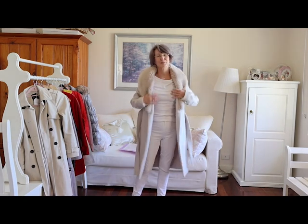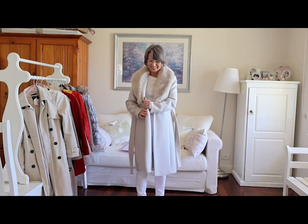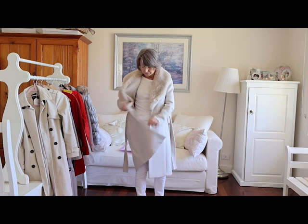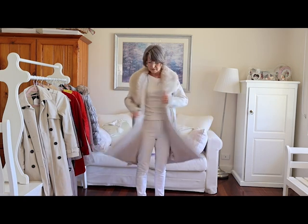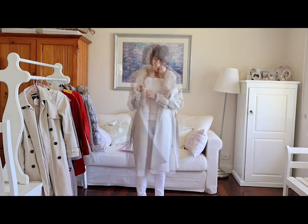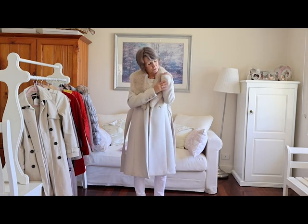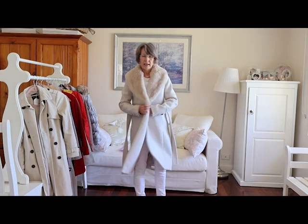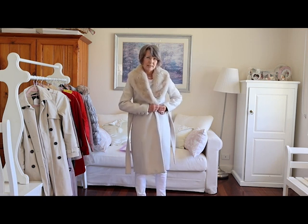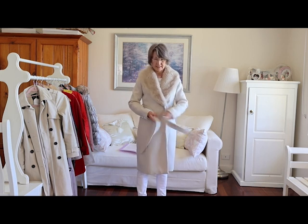And they make beautiful clothes. So it's really, really thick. I don't know if you can see, but oh dear, I can just feel the weight of it. It is wool and it's beautifully made, beautifully lined, and it's got this fur shawl. It is actually removable, but I've never removed it. It's just beautiful. It's got buttons, and then here it's double breasted, so I can button it up, and then it's got a tie here. Just fantastic.